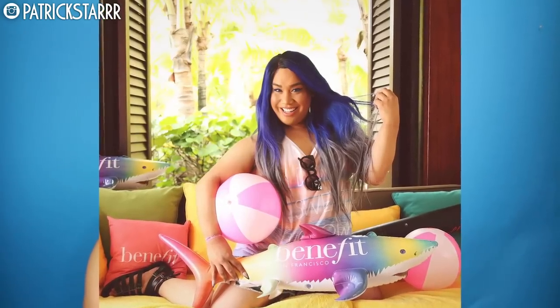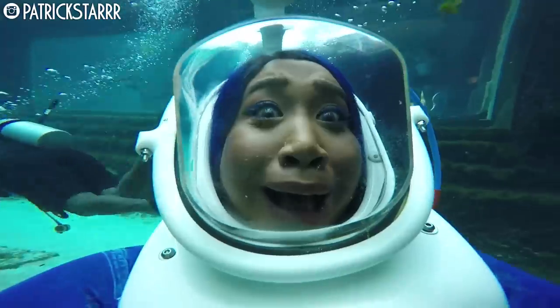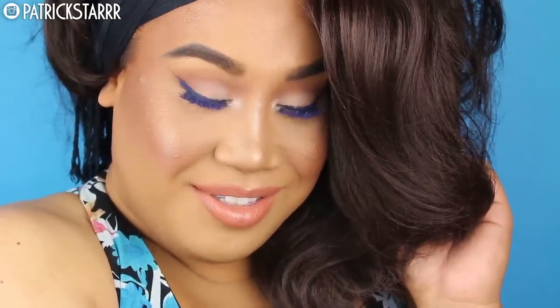So we went to the Bahamas to go swim with killer sharks. Yes, my fat went to go swim with them sharks, and we got to play with the colors. And while we were trying these new colors for the first time, I wore blue mascara and blue liner, but I didn't get to do my full face. So which is why I'm bringing you guys this tutorial today, to give you guys a full face featuring that look that I had that day.